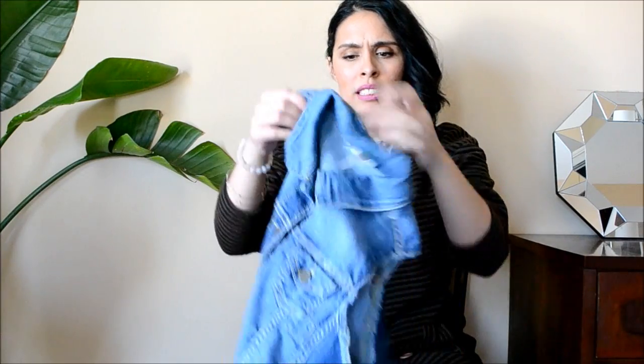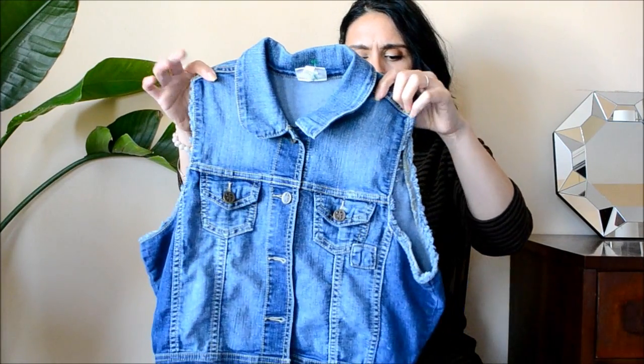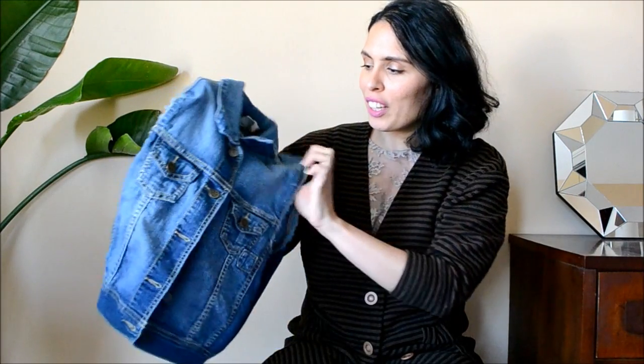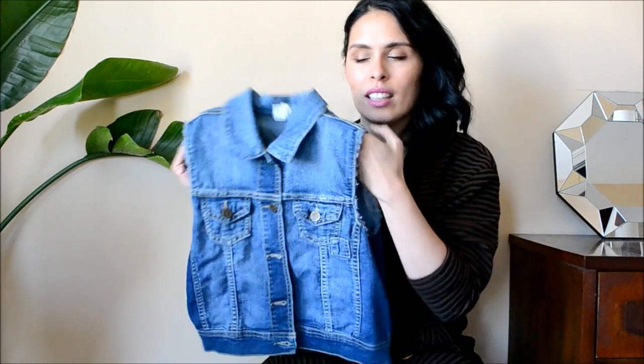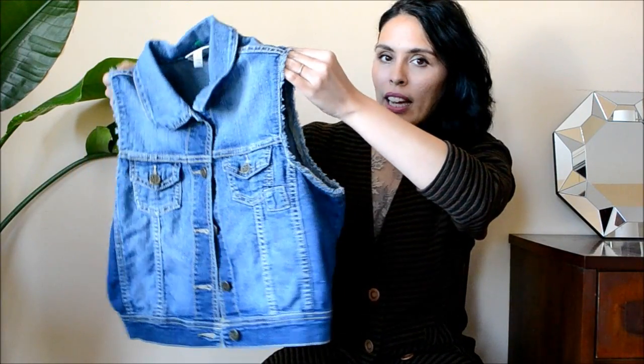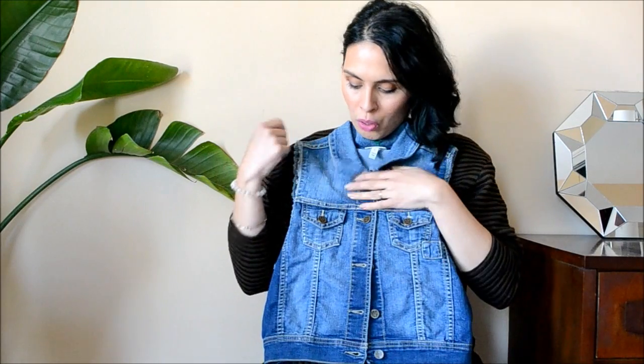This next item is a size large, but maybe in the children's section. I might add it to my Depop. I've been selling a lot of very cool and quirky vintage stuff on Depop. I've told you guys that I really love buying and selling quirky, cool vintage, and I think it would look great with anything because it's denim, and I like the frayed sleeves or lack of sleeves, and you know, just throw on some cute little pins or patches.